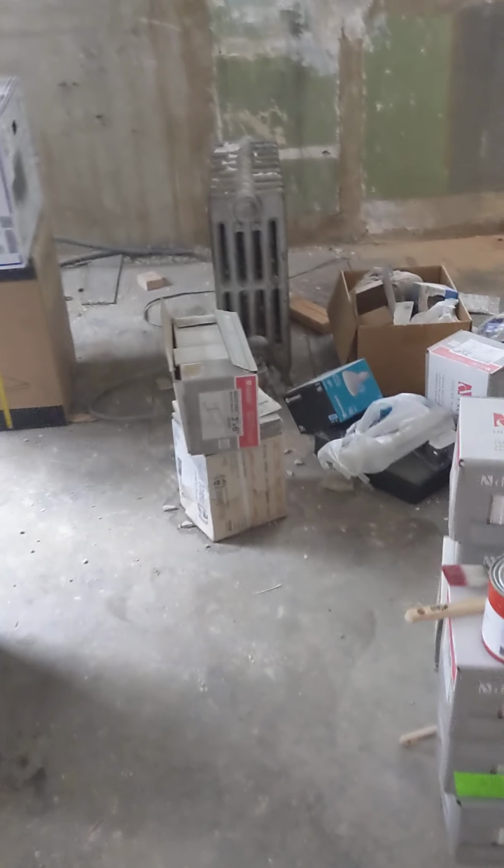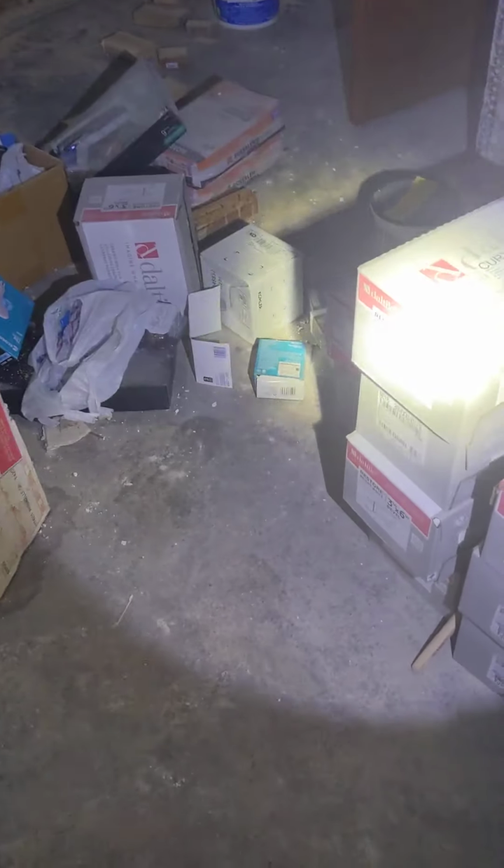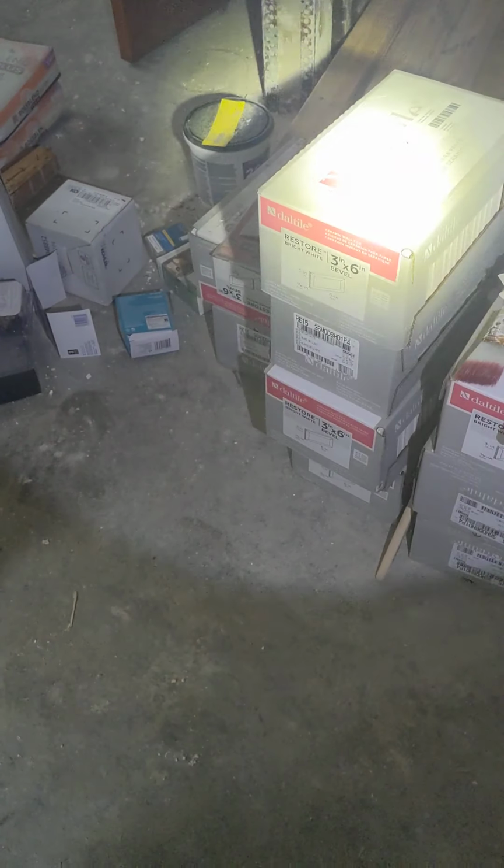But this floor would be all tile. And you can see they have a lot of the 3x6 bevel tile. There's even more like downstairs. So there's a lot of this tile. We have plenty. This will be good for every single bathroom.